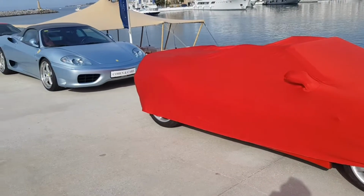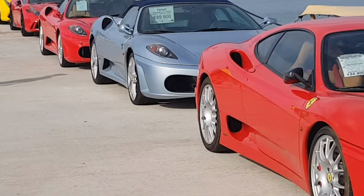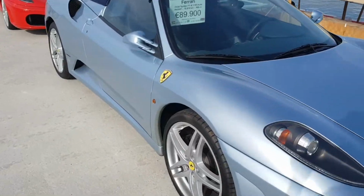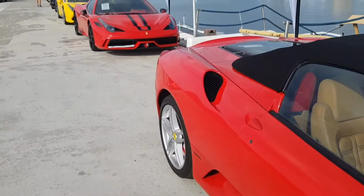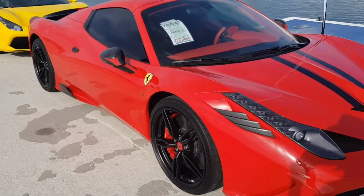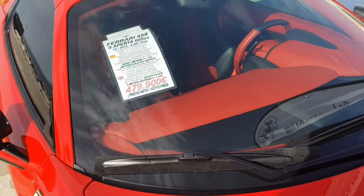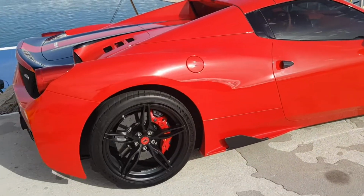Ferrari time. 355, 360, 430. Well, there are many Ferraris. Huh? Beautiful color. Blue sky. Speciale A. With carbon fiber details. This is a limited edition. You can buy, that's the price. It's amazing, huh? Wow.